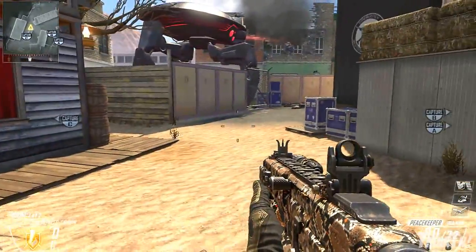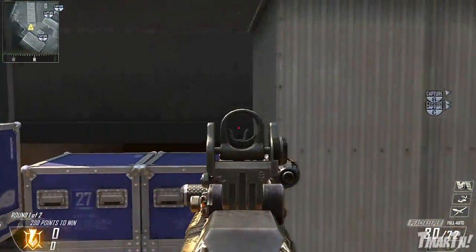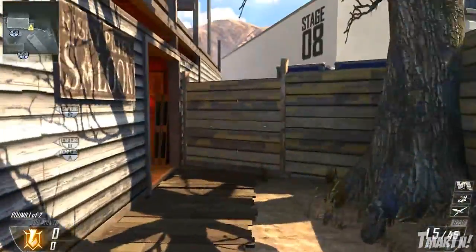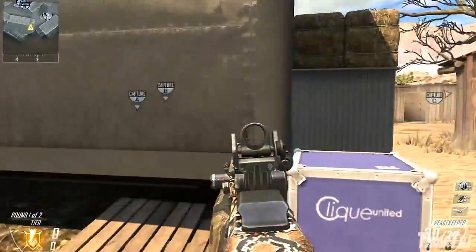If they're coming from this way, they probably won't see you just because they're going to be tunnel vision looking like this. They won't see your body stuffed all the way back in that corner. So really the only way they're going to see you is if they come like this. So I don't know, that could be pretty useful.